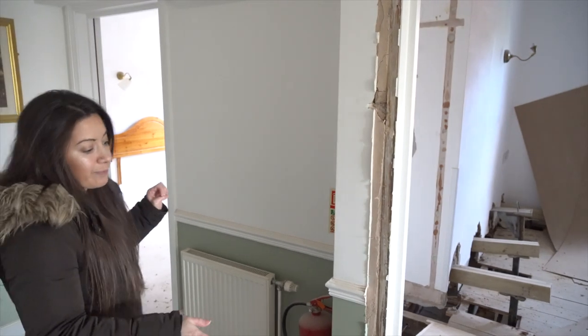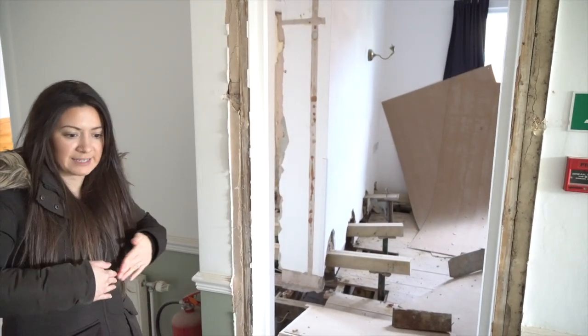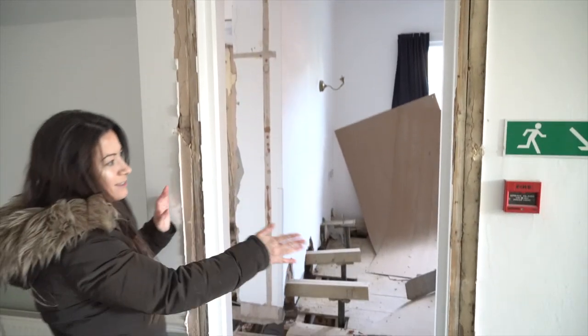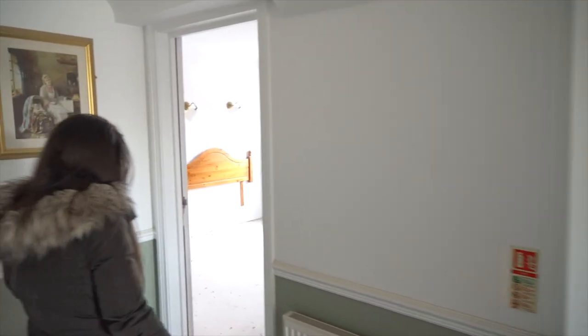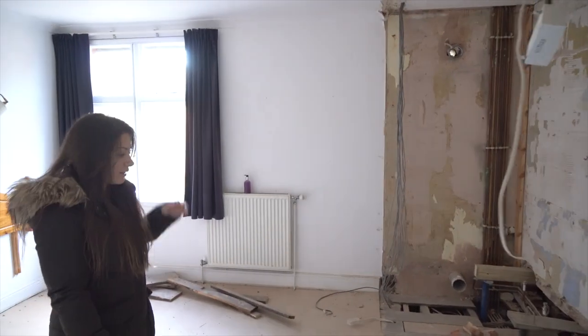So this doorway will be blocked off, because obviously when it eventually becomes two HMOs up here, we're gonna need to have a front door for this HMO and a front door for that one. And obviously this would then be accessible to everyone. So this gets blocked off. And everyone will then come through into the kitchen and lounge through here.